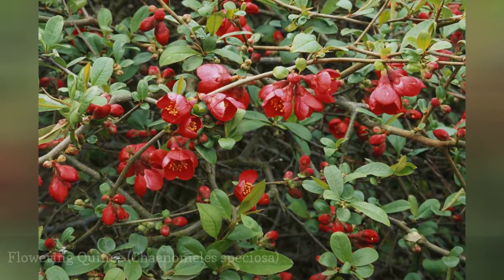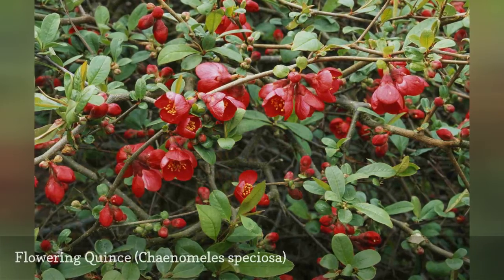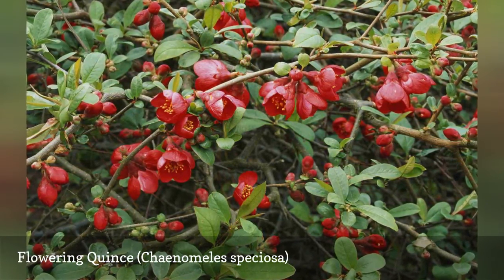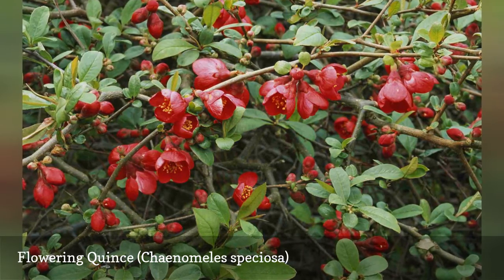Some people find the scent of flowering quince fruity and sweet, while others find it offensive. Buy yours in bloom, to ensure you like it. Bees and hummingbirds love the flowers.